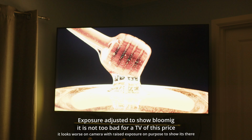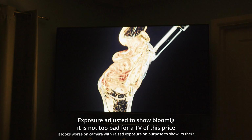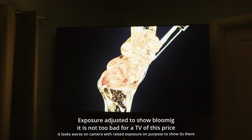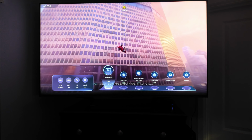As far as HDMI ports, you get 4. On top of that, for gamers, you'll be pleased to know that this TV supports 144Hz VRR gaming with 2 HDMI 2.1 ports. You also have the option to do 1080p 240Hz.